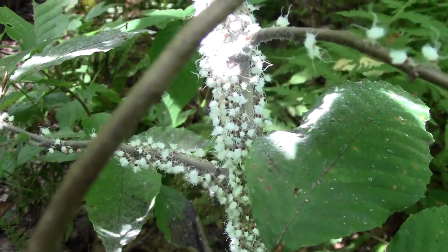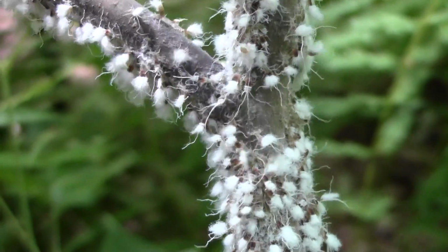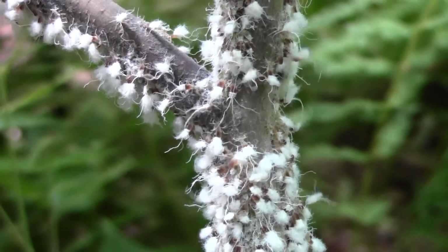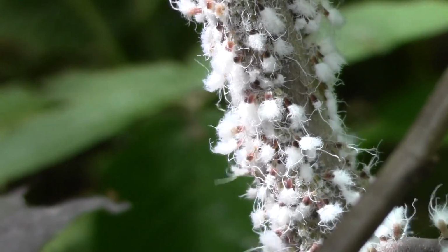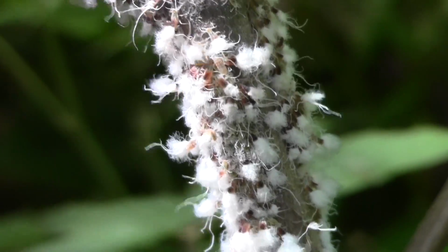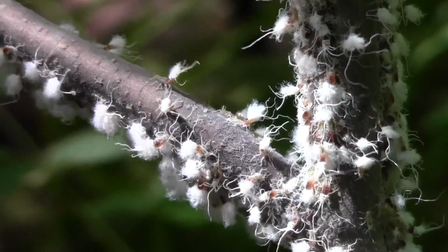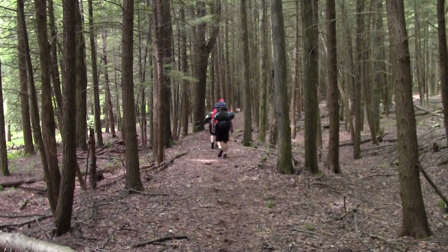What is that? That is the strangest thing. Have you ever seen such a bug? That is so cool. I don't know. Definitely cool, but definitely weird. Kind of creepy, yep.